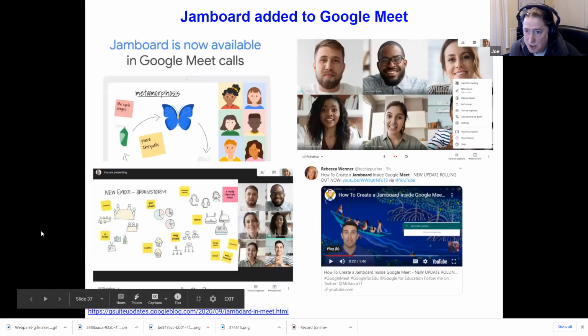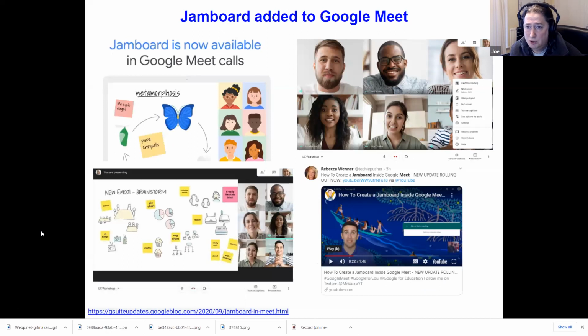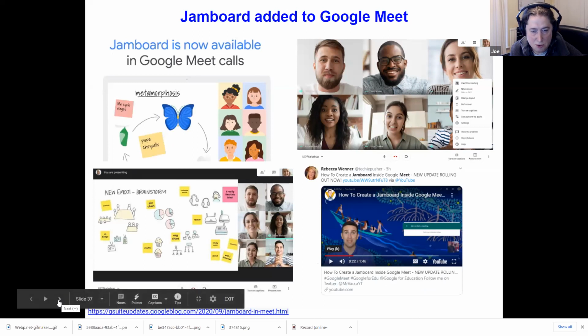Jamboard is now included within Google Meet, which is really cool. So you can just click on whiteboard, open a jam, and the link of that jam is automatically added into the chat. So you can use it now if you're using Google Meet, which is really cool.